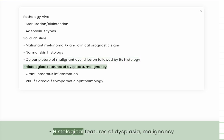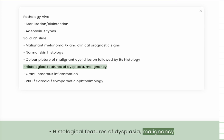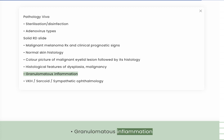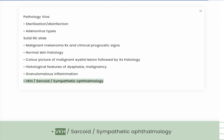Bullet: histological features of dysplasia, malignancy. Bullet: granulomatous inflammation. Bullet: VKH / sarcoid / sympathetic ophthalmia.